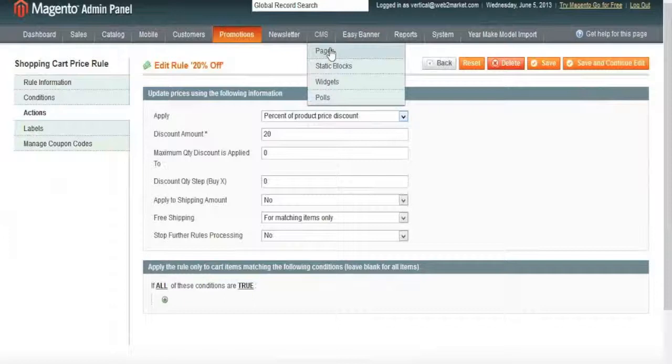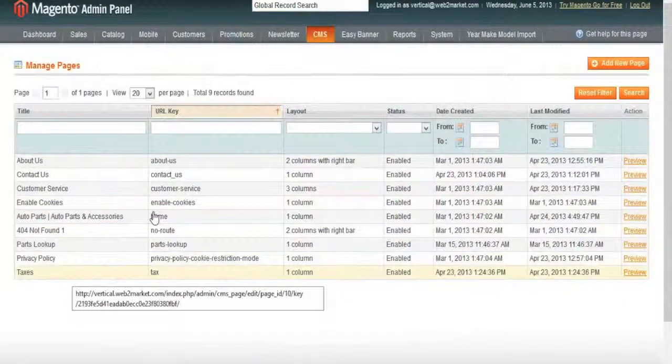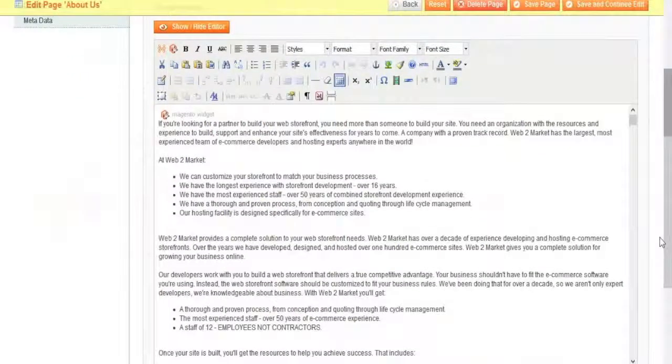The next area we're going to look at is the Content Management System, or CMS. This is the area that controls your static pages, such as the About Us that's on the bottom of the page that we saw earlier, the customer service guidelines, the privacy policy, and also some tax documentation if you would like to include it. They're very easy to use, so we'll just go ahead and click one, and we'll look at the content. Right in here, we can see the content, we can change the content if we need to, and it's all contained right in the WYSIWYG editor, so what you see is what you get.